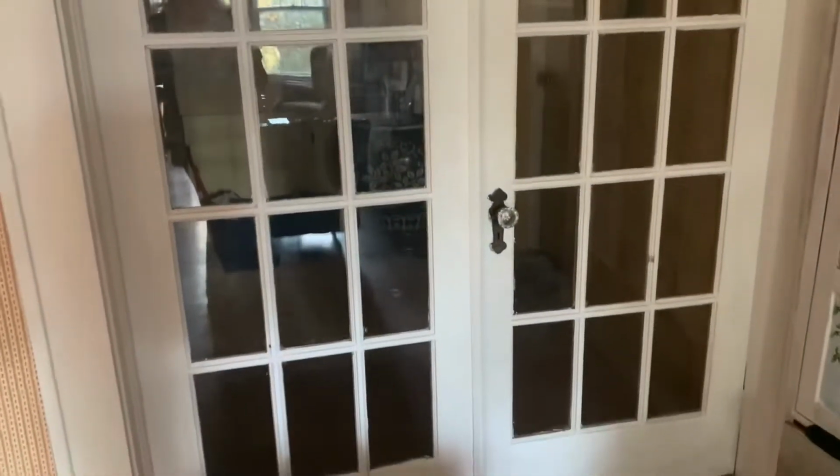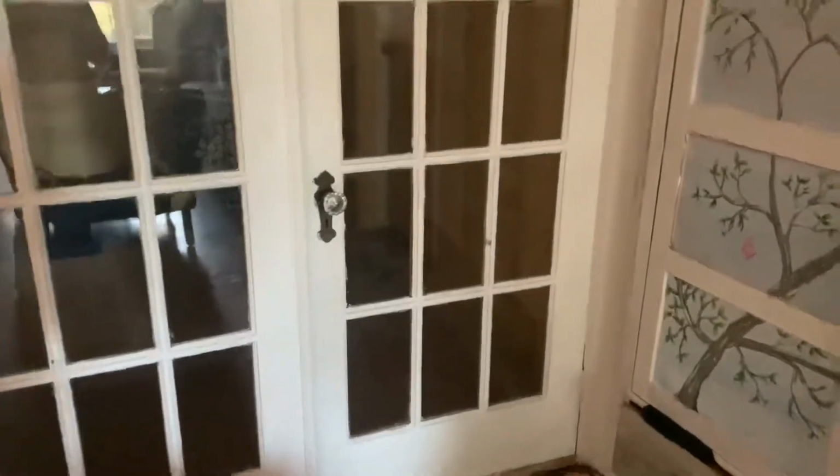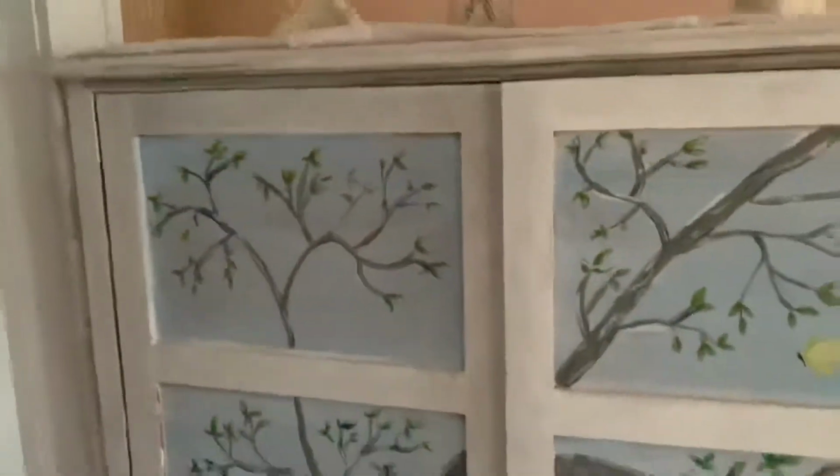All right, my other set of French doors. This is doors number 2. And of course this I hand painted during quarantine. And once again, I have no candles because I'm lazy, I guess.